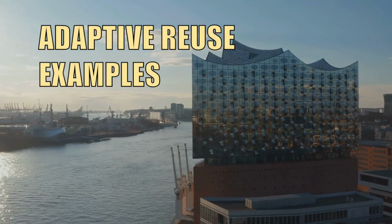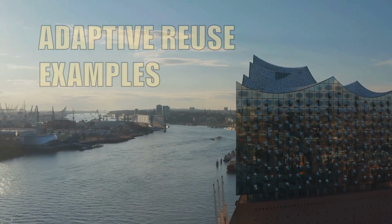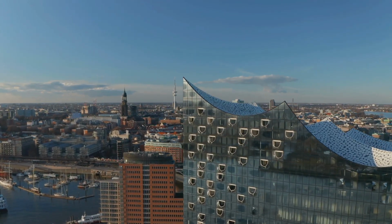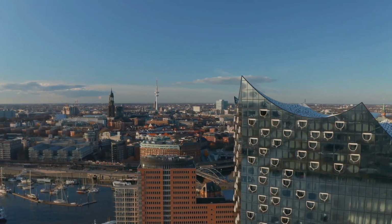Now, let's take a visual journey around the world to see how adaptive reuse has breathed new life into old structures. First, we head to Hamburg, Germany, to marvel at the Elbphilharmonie. This impressive structure was once a mere warehouse, but today it resonates with the symphony of a world-class concert hall.